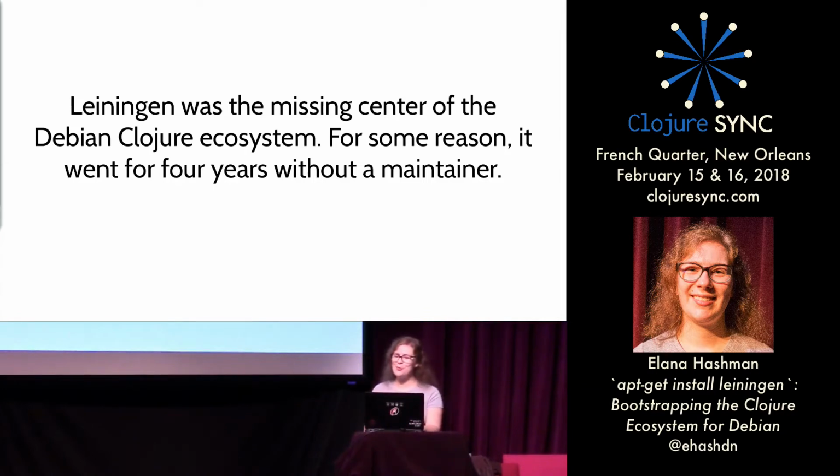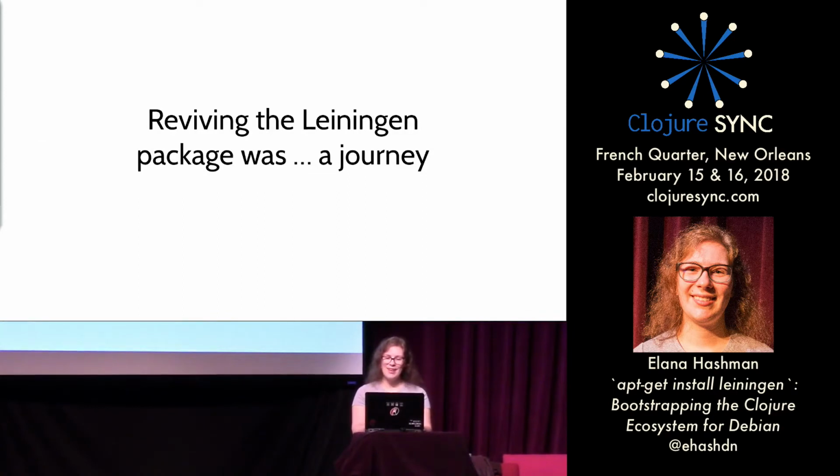Yet, for some reason, no one had packaged it. I didn't know how to do Clojure development without Leiningen. And now, having seen the other side of things, I would not want to. If I could do something to fix this, I thought, well, maybe that would be valuable. Second, it's a complex package with many diverse dependencies, which makes it an interesting illustrative example. Reviving the Leiningen package was a bit of a journey, as you soon will see.